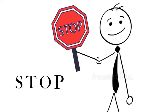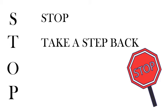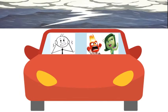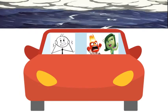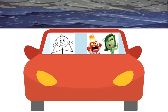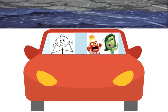One skill that can be particularly helpful when being faced with stressful situations that feel totally intolerable is known as STOP. STOP is a mnemonic that stands for stop, take a step back, observe the situation, and proceed effectively. It can be used as a useful skill when emotions are in the driver's seat of a situation, causing us problems.